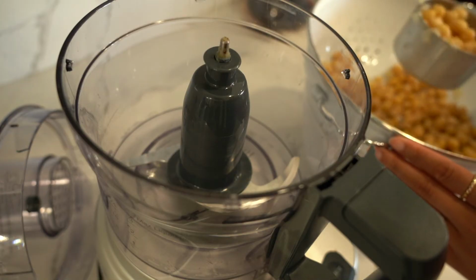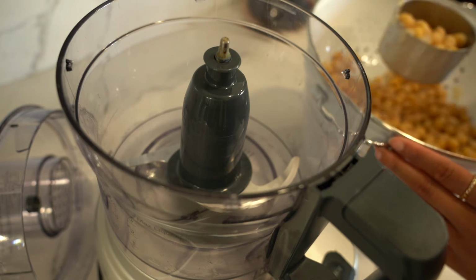It's a really great picnic item. So yeah, let me show you how I make it. So in my food processor, I'm gonna put about 3/4 cup of cooked chickpeas.